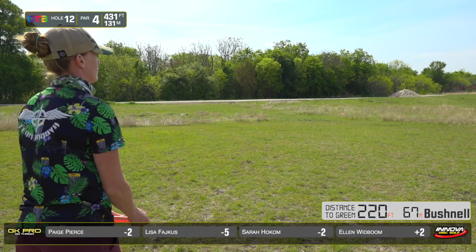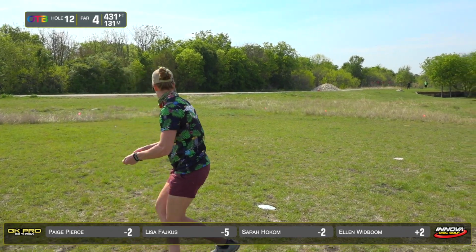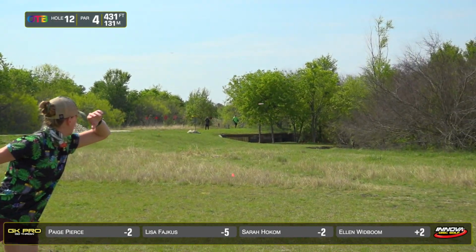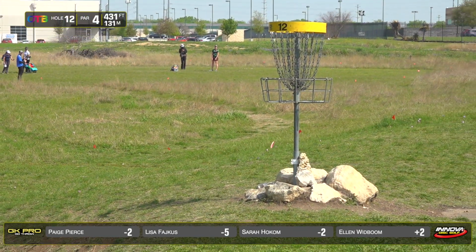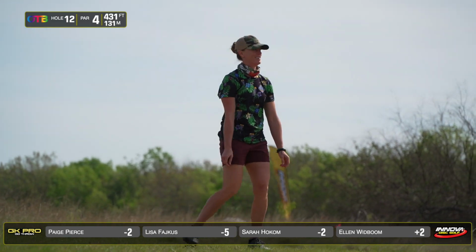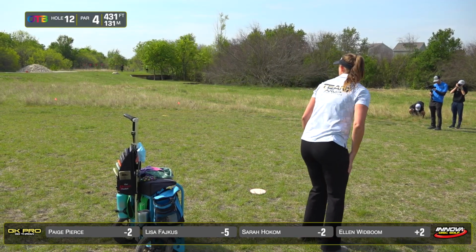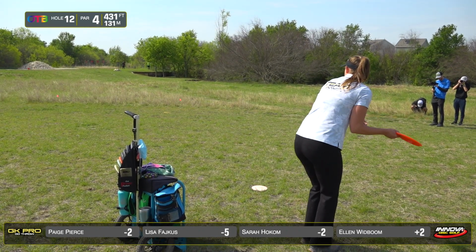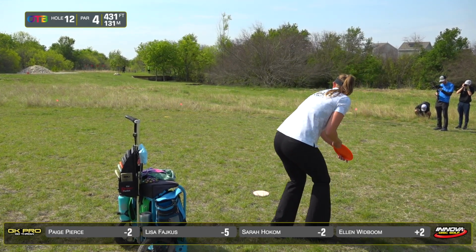Now this green is really tricky. You got a really skippy road on the left. It's slightly sloped from left to right. Definitely plays to the backhand approach and skip it up the hill to those rocks. But Ellen comes a little short. Hot dog. I thought I threw it away from, I don't know. Did she hit the hazard? I think she might have made it past the hazard, but she was really close.